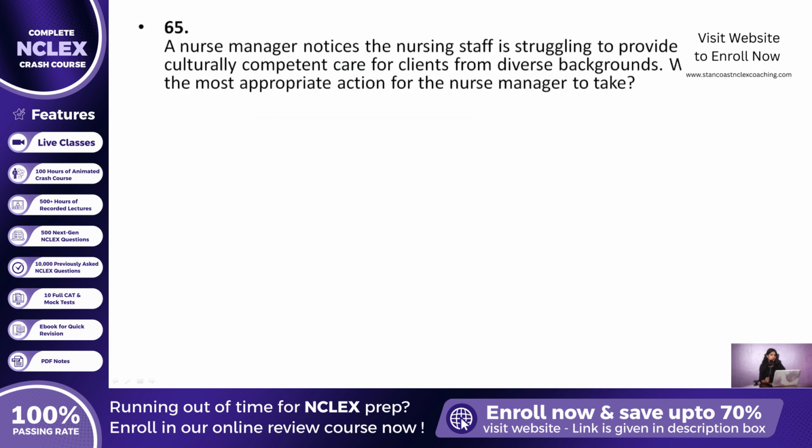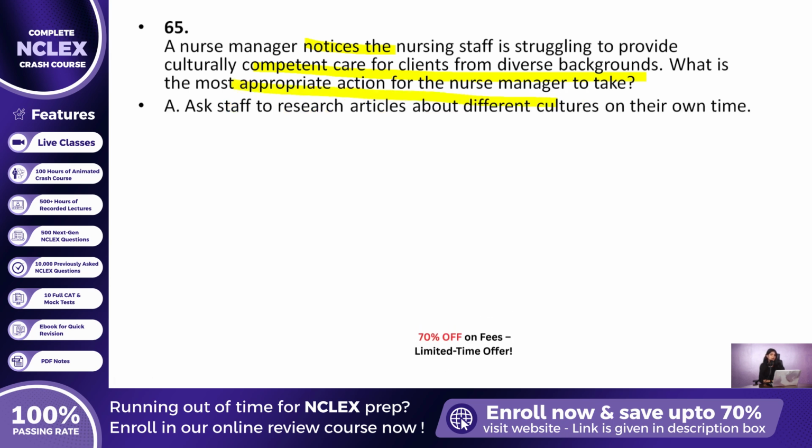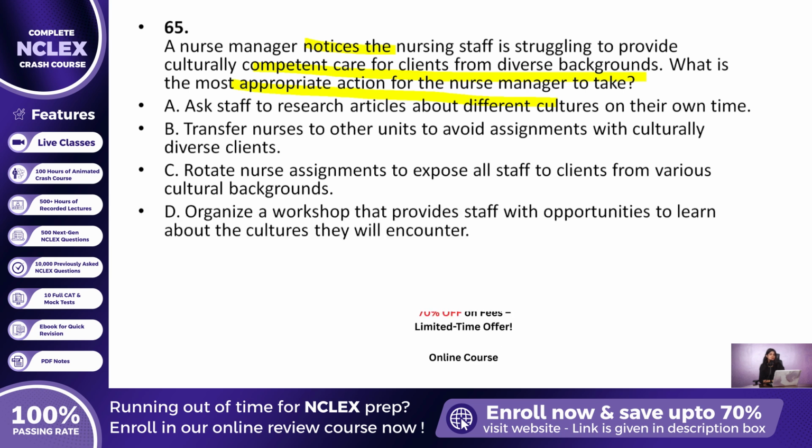A nurse manager notices the nursing staff is struggling to provide culturally competent care for clients from diverse backgrounds. What is the most appropriate action for the nurse manager to take? Here are the options. A. Ask staff to research articles about different cultures on their own time. B. Transfer nurses to other units to avoid assignments with culturally diverse clients. C. Rotate nurse assignments to expose all staff to clients from various cultural backgrounds. D. Organize a workshop that provides staff with opportunities to learn about the cultures they will encounter. The correct option is D. Organize a workshop that provides staff with opportunities to learn about the cultures they will encounter.